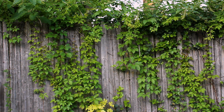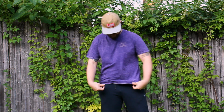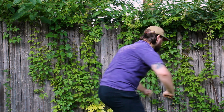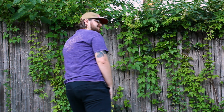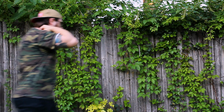Then we have a purple acid wash t-shirt from Mike Munter, my tattoo artist, who has done a few tattoos on me, and they are definitely some of my best. It's got a really cool design on the back, too. It's kind of like a reverse take on the stencil tee. And the last t-shirt I have is this Fury and Few camo shirt. Got this when we saw them in April.